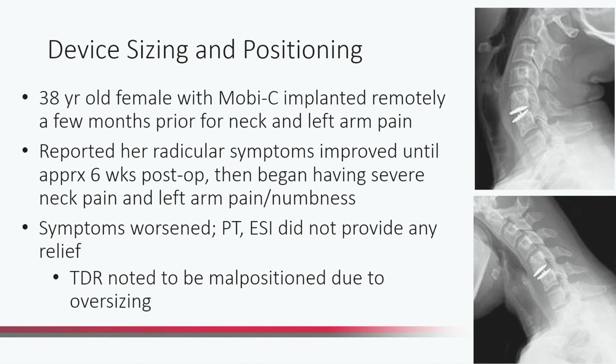Here's one with sizing and positioning. And I don't mean to pick on certain discs, but most of the revisions we've done have been Mobis and M6s, with some new ones coming up quickly on the horizon. But this is another female patient with a symptomatic, again, oversized prosthesis.